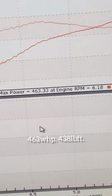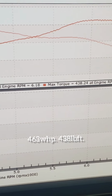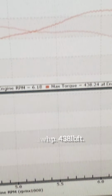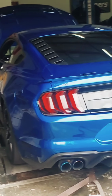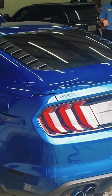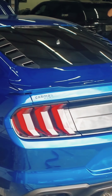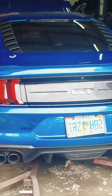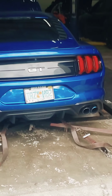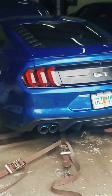Car just made 463 horsepower and 438 torque. Yeah. Hell yeah. Well, I'm officially happy. Definitely happy with that. Right, he's gonna do one more for me. This is a 2018 Mustang GT, Roush cold air intake, E85.